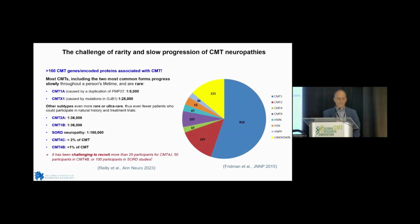CMT2A and CMT1B affect 1 in 36,000 of the population. The short neuropathy, for which we now have a clinical trial ongoing, affects 1 in 100,000. And then some of the most rare ones, like CMT4C, affect less than 2% of all patients, and CMT1B less than 1%. This has led to problems. For example, it has been difficult to recruit more than 20 patients in the CMT4J natural history study that was going on for a while, a few years ago.